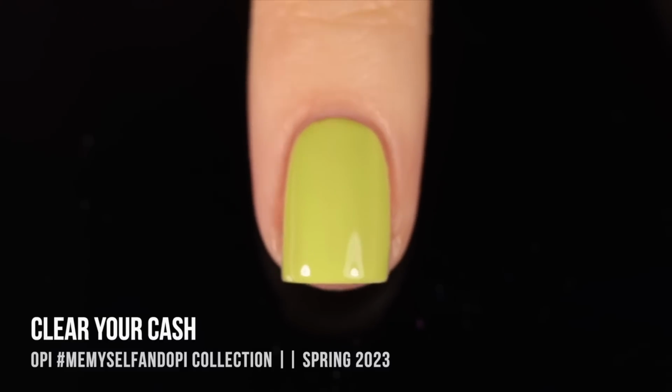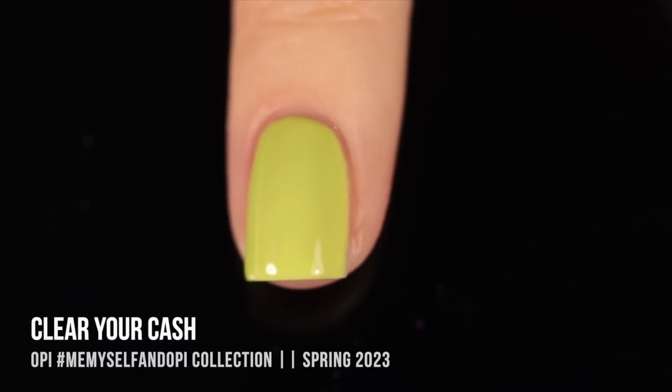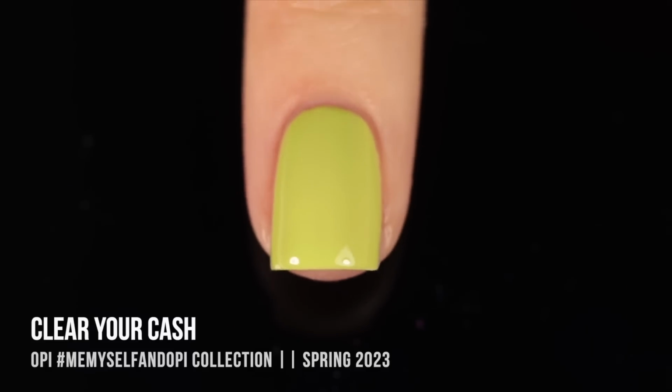I ended up getting full coverage in 2 coats, which I was surprised by, but I feel like if my nails were any longer, I would have to do a third, so another thing to keep in mind.